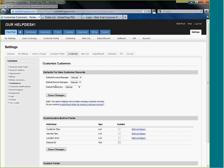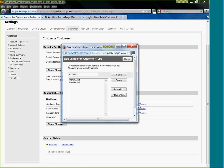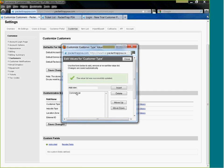Customers. We can mark customers for a certain account manager, service manager, or default tech. There are customizable built-in fields that we can either remove or display on the list and on the customer form, and we get those list values. Like I mentioned, residential and commercial on the customer type. If we don't do residential work, delete it, and whatever we'd like.